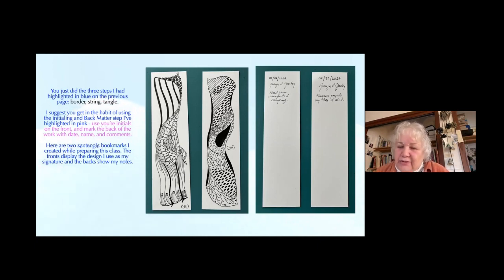My husband's a third child. I have 3 children. So that's what the 3 dots stand for. And the 2 G's, 1 forward and 1 reversed, are my initials. So you can come up with whatever you want. You can just sign your initials.